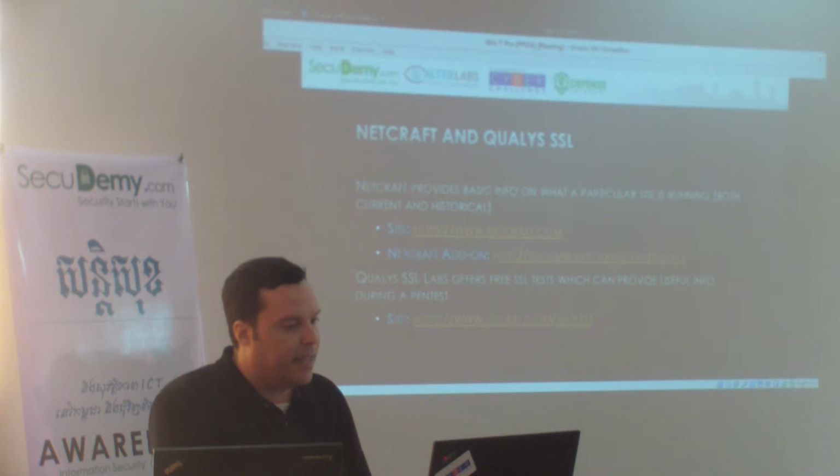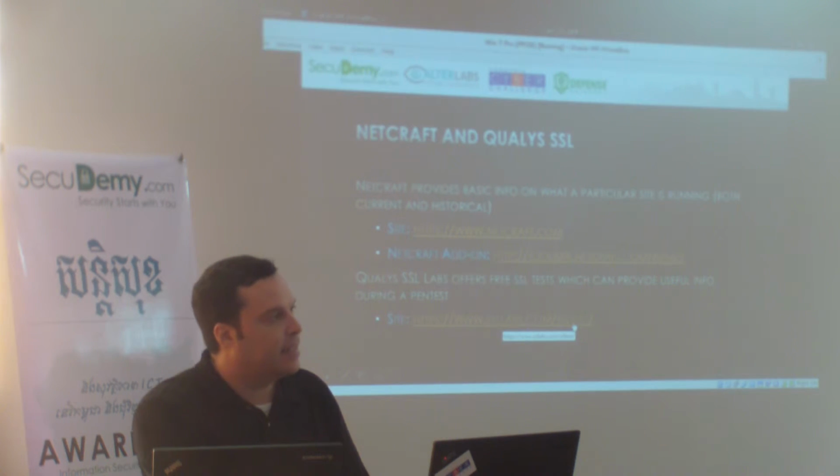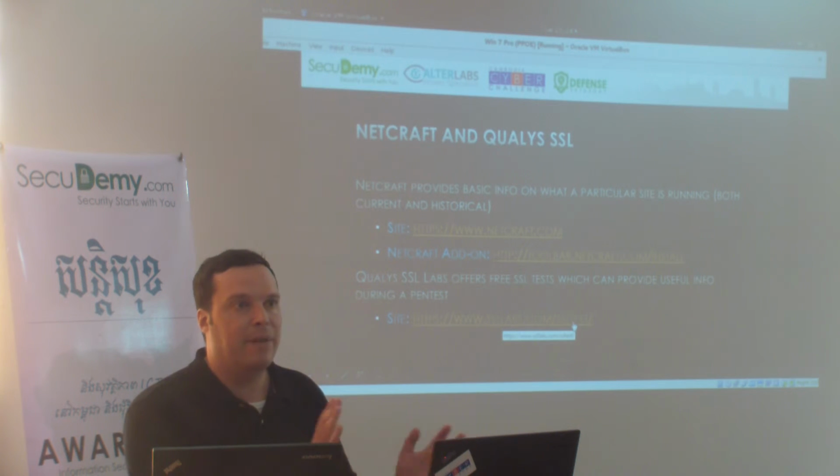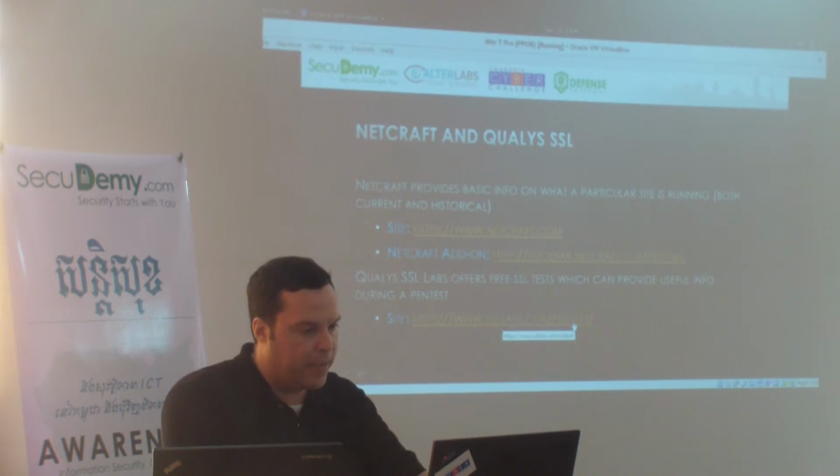But this site, ssllabs.com/ssltest, will let you run a free test totally anonymously against any website with SSL enabled. So let's take a quick look at that.